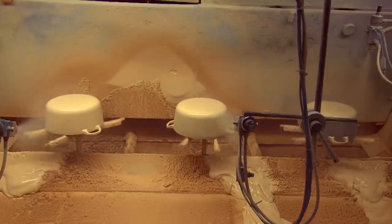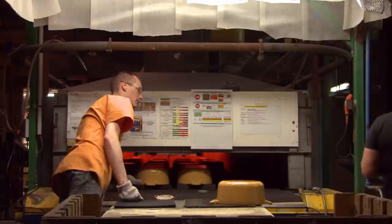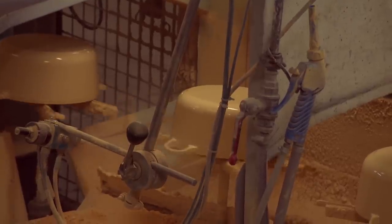The pots pirouette on pedestals, where spray guns apply the coat of enamel. Each one takes exactly 7 seconds to be sprayed. In this enormous oven, the pots are fired at temperatures approaching 800 degrees Celsius. Once they're baked, they receive one more coat of colored enamel.